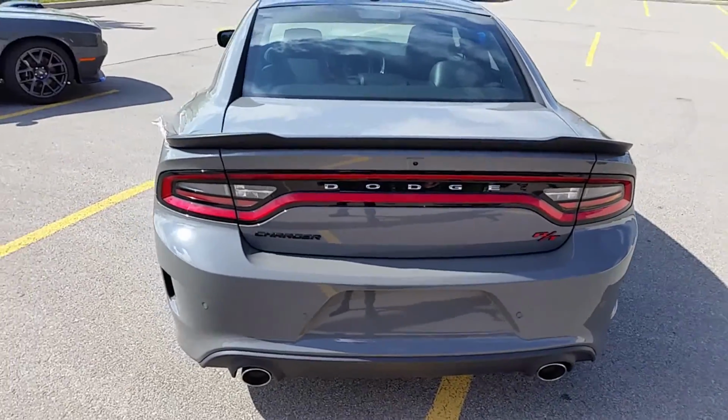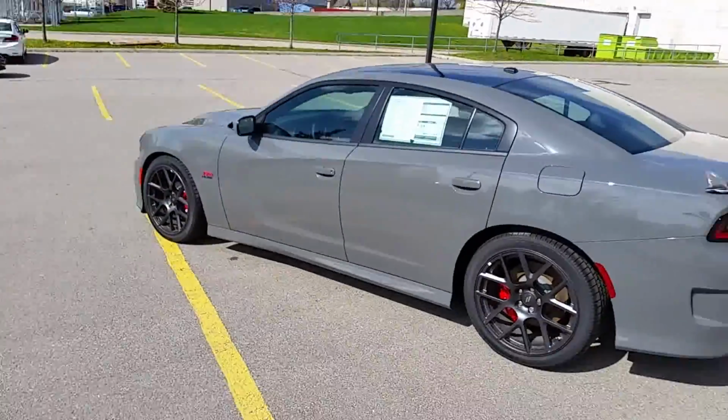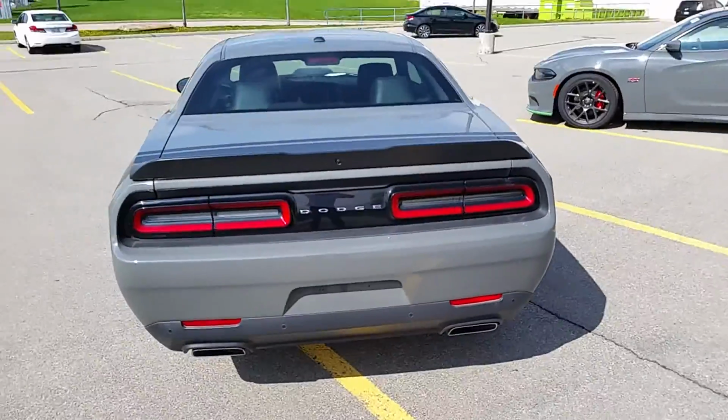these ones in 2014. The back end just looked a little sharper. Definitely the front end though looks better on the 2015, 2016, 2017 models. It definitely looks more sharp. Now the back end though, to this Challenger, to me the Challenger wins on the back end.